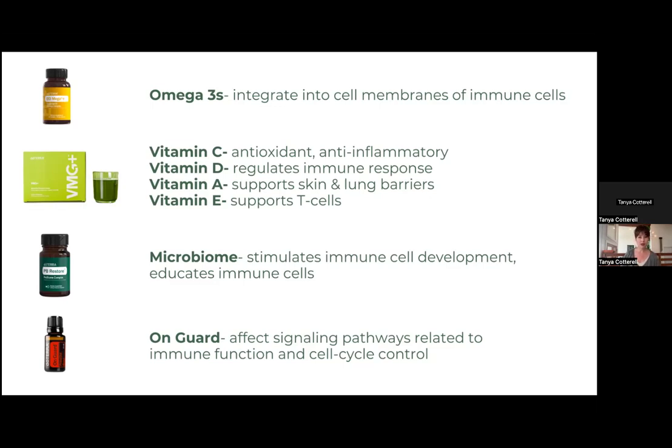And then, of course, your healthy microbiome, which we just talked about. It stimulates immune cell development. And remember, I told you it educates the immune cells to do their job well. It actually tells them what to do. The list goes on and on. But this gives you an idea of how each component plays a role in the immune pathway.